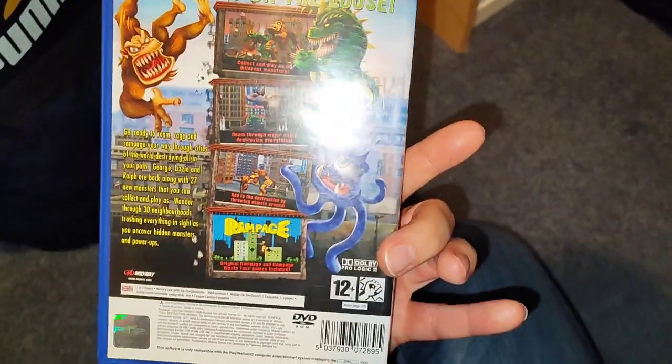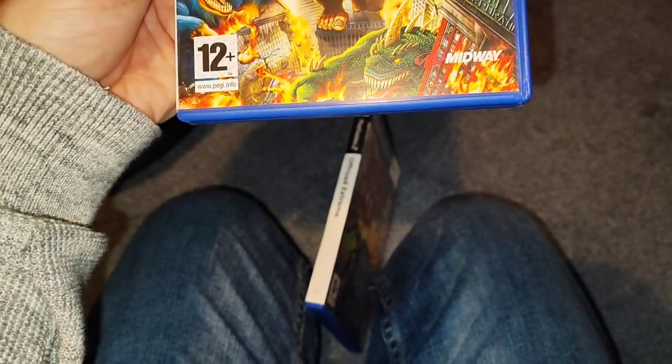That was Rampage. Unfortunately, this was in better condition, but he popped it near a drawer and it just got dinged up, which was annoying. This one's still good, look. Phoenix Games, shovelware.